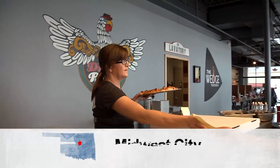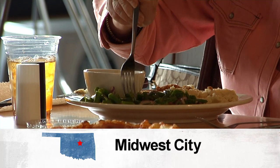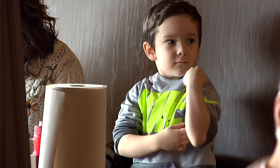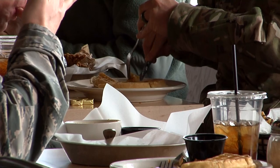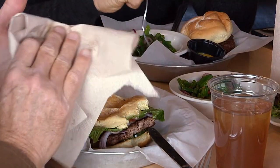It's extremely difficult to leave the Drum Room Wedge in Midwest City and still be hungry. There's a ton of food from which to choose, so when you come in, just get comfortable, roll up your sleeves, because the food here truly is finger-licking good. So, we've added three more burgers to our menu, which are amazing. They're all half-pound burgers. They're all cooked to order 100% of the time. We've also added two pastas, spaghetti and meatballs, and blackened chicken Alfredo.